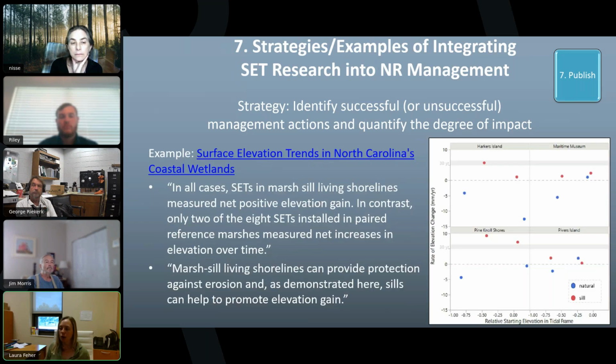Another example of this strategy comes from North Carolina's coastal wetlands. This is from the white paper that they put out. They found that marshes with living sill shorelines had positive rates of surface elevation change as compared to the reference marshes. Based on their data, they suggest that these living sill shorelines can be an effective restoration strategy. So it's, number one, identifying either successful or unsuccessful management actions and quantifying the degree of impact.